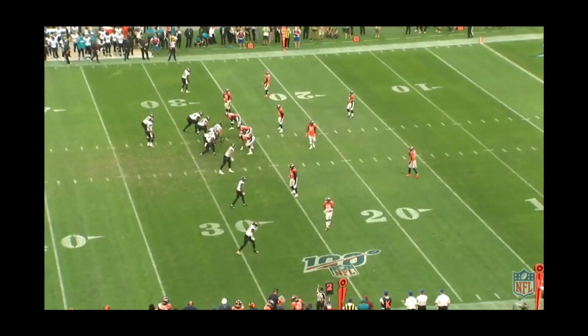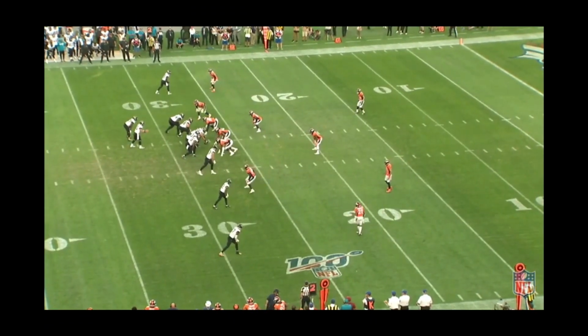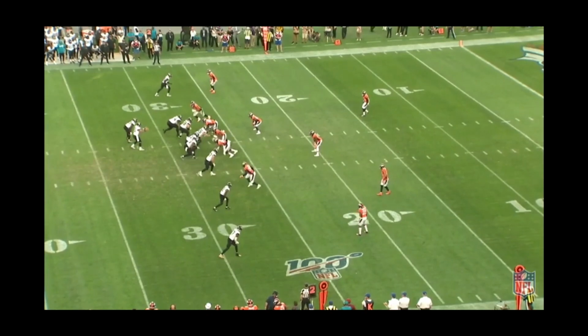Okay, now is Gardner Minshew doing anything that's insane, out of this world? No. But he's doing the little things right. And doing the little things right, being efficient, making smart throws, that's going to get you a long way in the NFL. It really is.